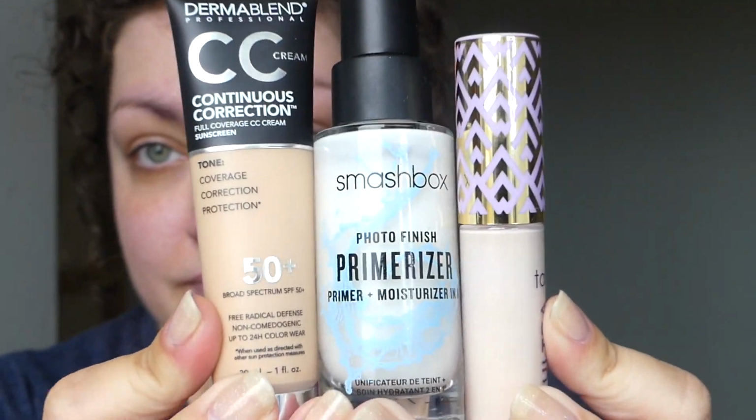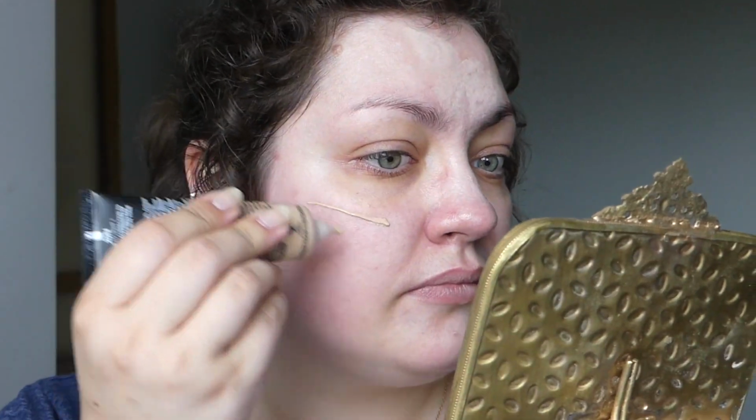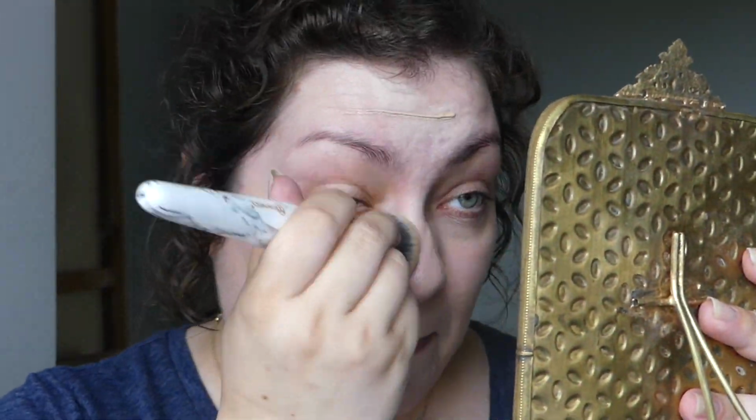So today I thought maybe it just wasn't reacting well with the mattifying primer, so maybe it needs something more hydrating, if a primer at all. Maybe this is one of those foundations that just works better on its own without a primer, but I was still gonna test it here with a moisturizing primer today, so I went ahead and used my Smashbox moisturizing primer as well as a concealer.